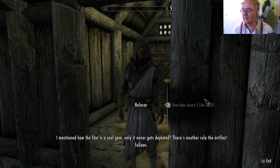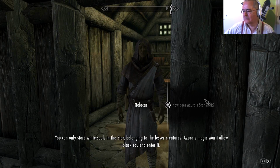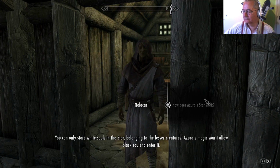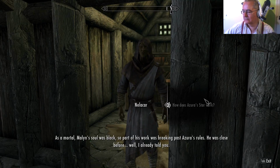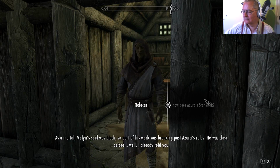I mentioned how the star is a soul gem, only it never gets depleted. There's another rule the artifact follows. You can only store white souls in the star belonging to the lesser creatures. Azura's magic won't allow black souls to enter it. As a mortal, Malin's soul was black, so part of his work was breaking past Azura's rules. He was close before. Well, I already told you.